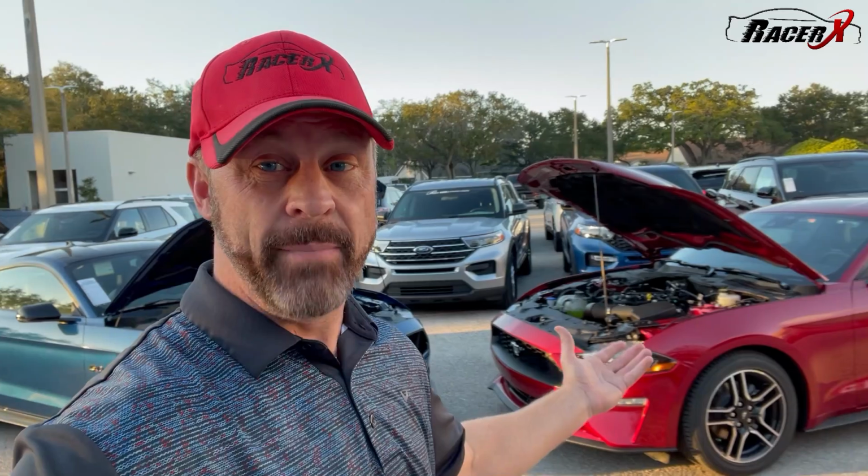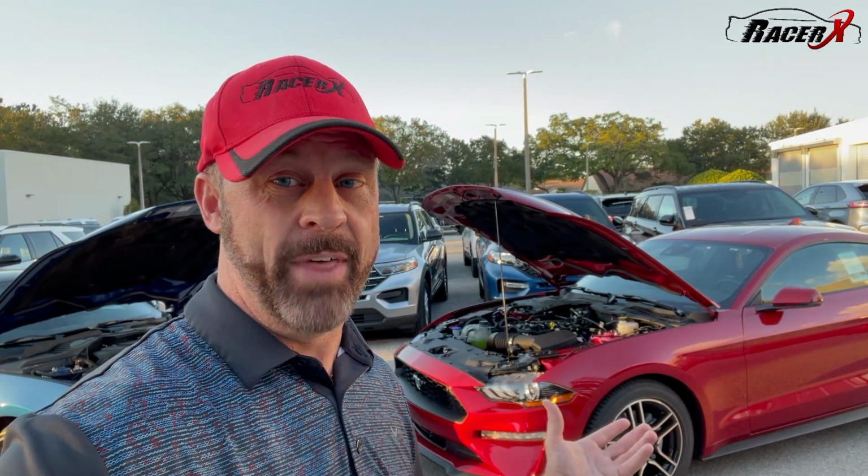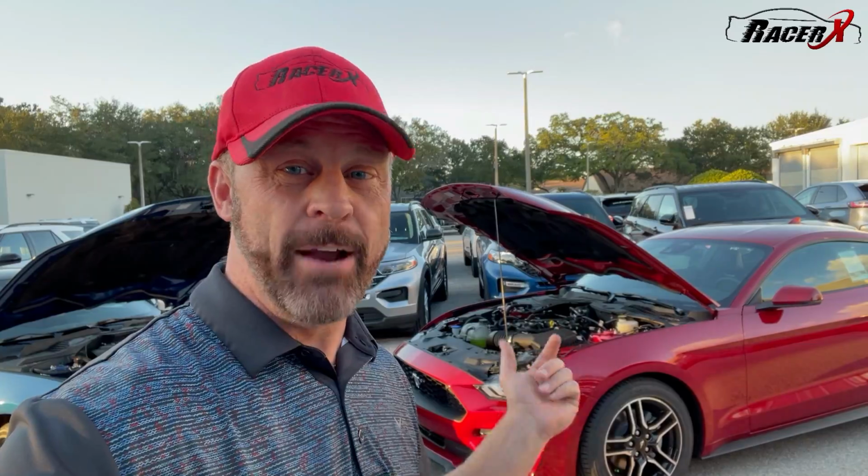That's in 2024. Now, the cool thing about the EcoBoost is you don't lose out anything on the transmission. You also get the 10-speed automatic transmission, so it really keeps the car in the power band quite well. So that's one little aspect of it that I really do like.